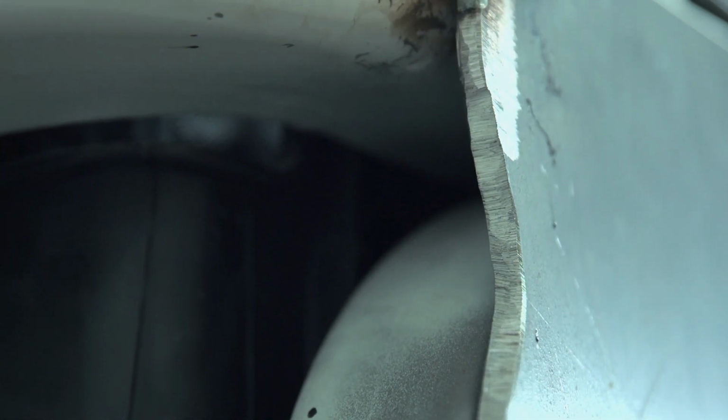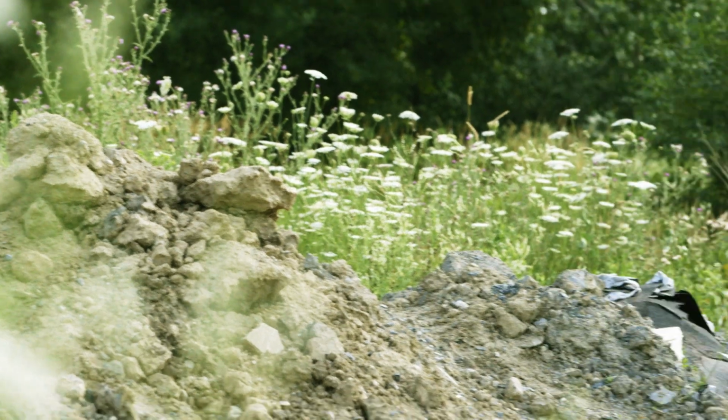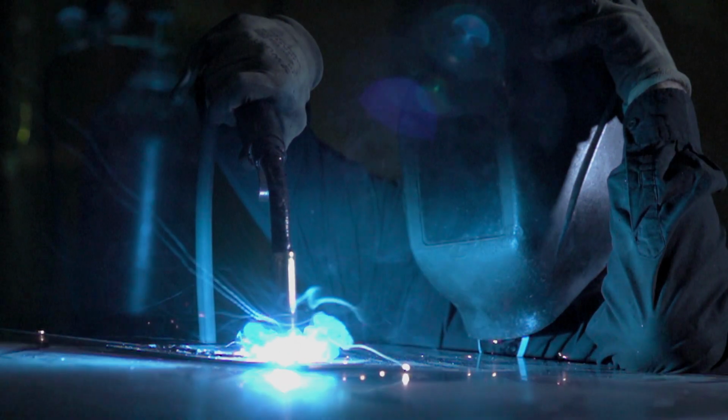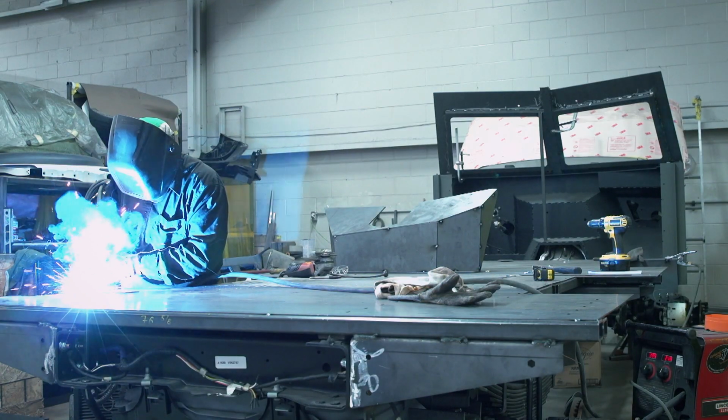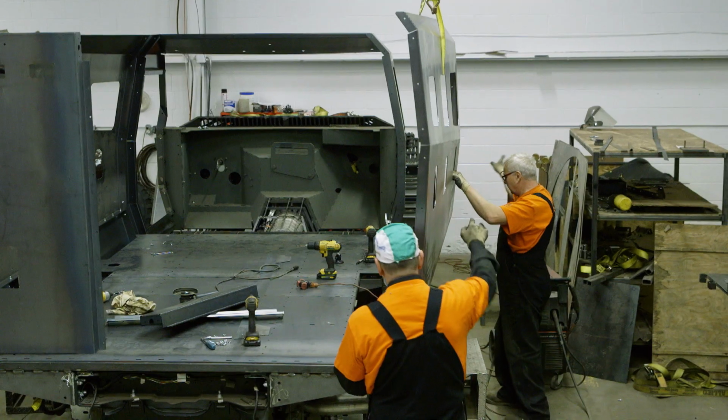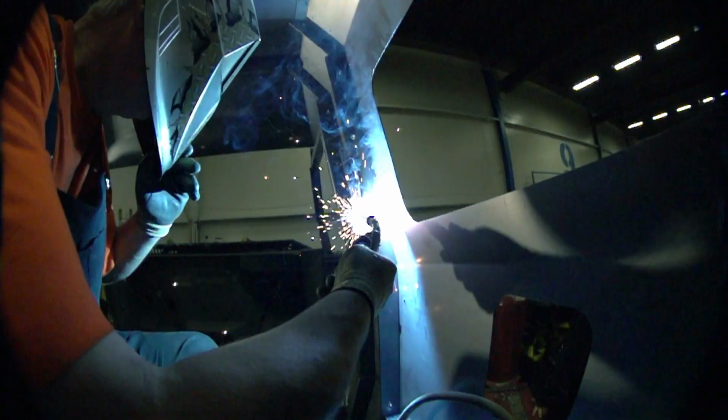The APC's frame is made from mild steel. Its low-carbon content means the metal will flex instead of cracking under the impact of a bumpy ride or bomb attack. The steel floor fortifies the chassis against landmines. The outer frame is assembled, lowered onto the chassis, and welded together.